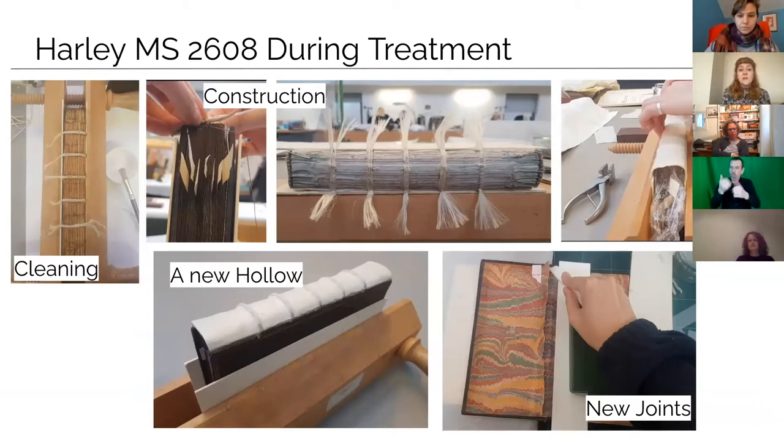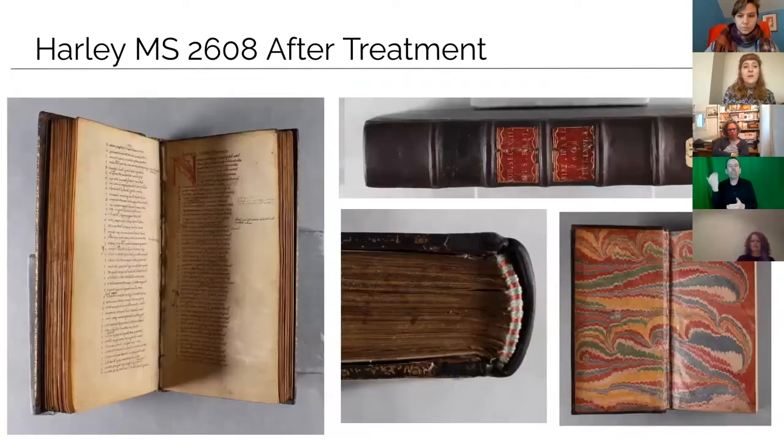I created the inner joints with deacidified and lined marbled paper, a technique taught to me by Zoe which was less visually obtrusive than using a continuous tone as I had planned and done previously. I was very pleased with the outcome of this project. Now with a new hollow, end bands and leather spine, the book is functional and can be requested by readers once more.